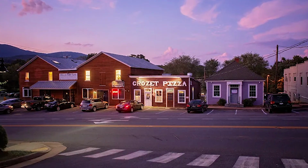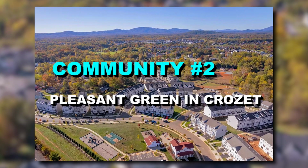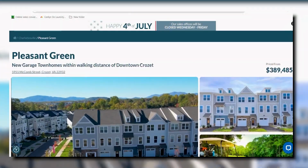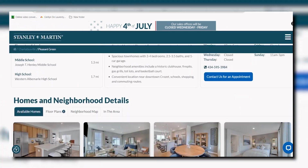They want new construction so they don't have to worry about it while they're out playing pickleball and traveling. Community number 2 is one you've also heard me talk about, because it was quite honestly a sweet surprise to me. Pleasant Green in one of the most sought after areas of Charlottesville, Crozet, Virginia. So this is a development strictly by Stanley Martin, which is a very large, multiple state builder.